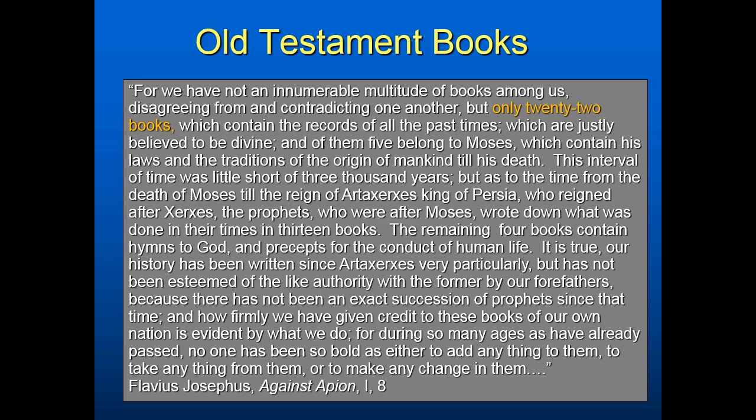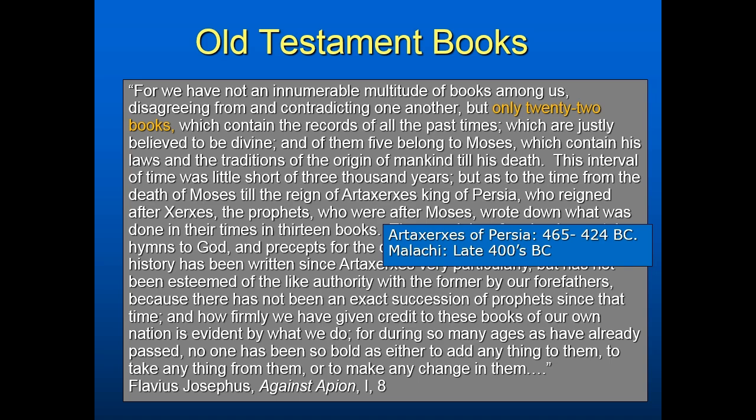"But as to the time from the death of Moses till the reign of Artaxerxes, king of Persia, who reigned after Xerxes, the prophets who were after Moses wrote down what was done in their times in 13 books." Artaxerxes reigned in Persia from 465 to 424 BC, and the last of the prophets, Malachi, wrote in the late 400s. So, Josephus has sketched the entire period from Moses to Malachi, and told us about when the time of the prophets ended.